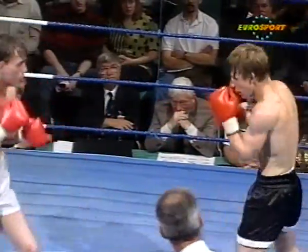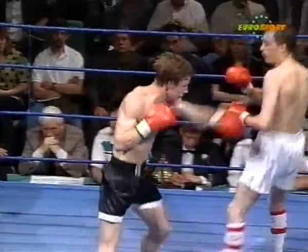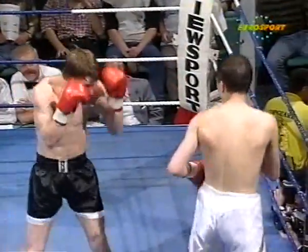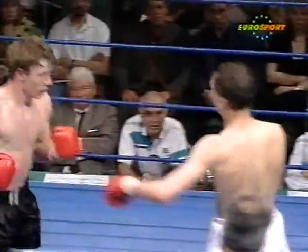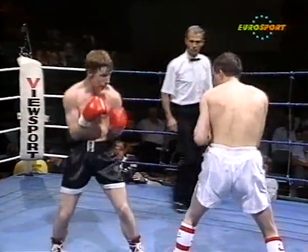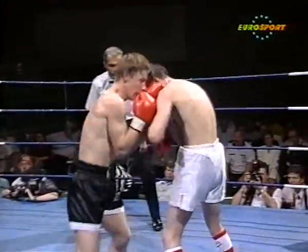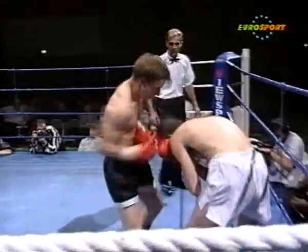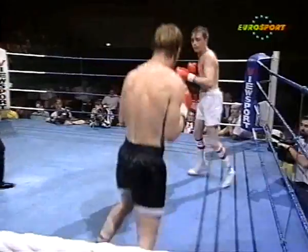Now Buckley shooting out that jab, trying to unsettle Tony Silkstone. Doing better like this, just stepping back half a pace when Silkstone comes to him, but you can't keep Silkstone away for long. Good left hook there from Tony, and again.